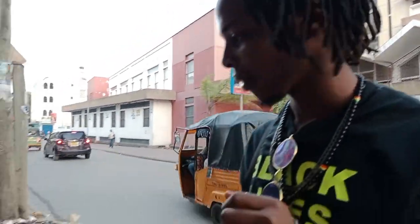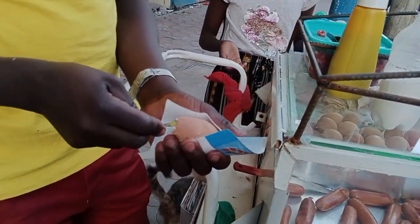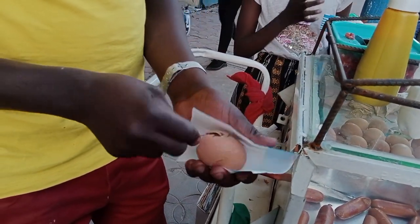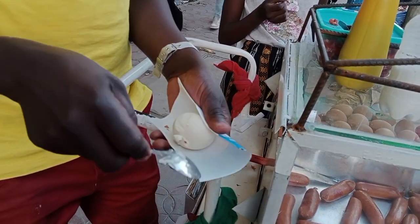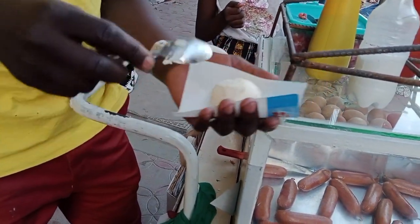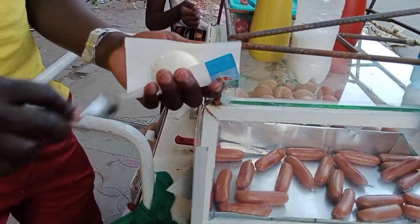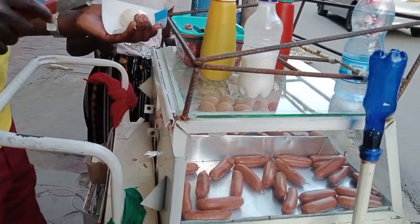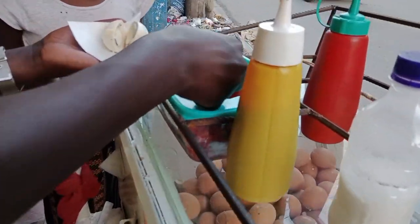Waiting for the boiled eggs. Yeah. I'm waiting for the boiled eggs. This is the process. This is how he does it. Very skilled person.